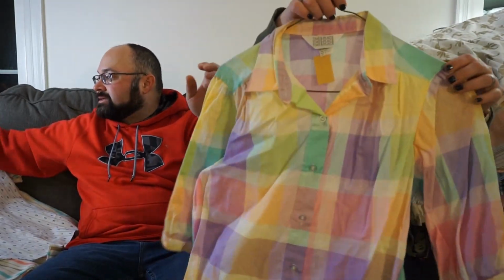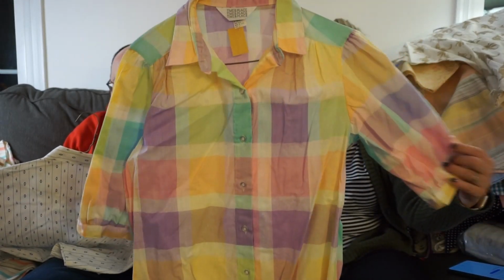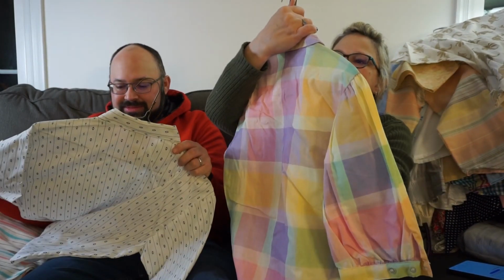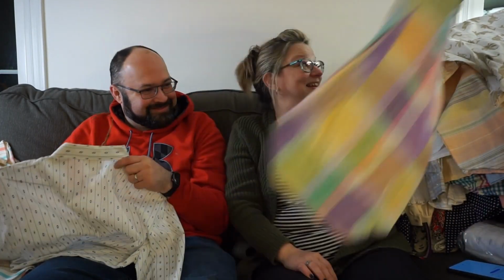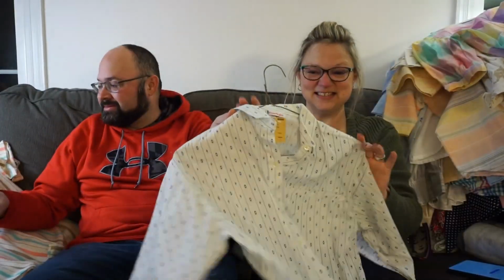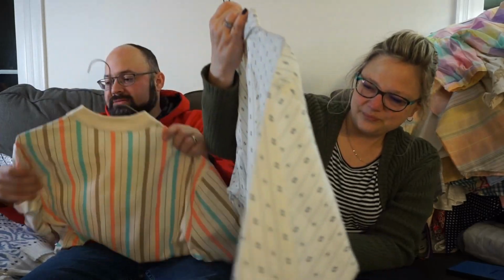Time and place. Okay, guys, church ladies. This is a church lady if ever I saw one. Some of y'all might even see that on Easter Sunday, this coming Easter. It does look like all the colors of Easter. Isn't that funny? Oh, this is cool.